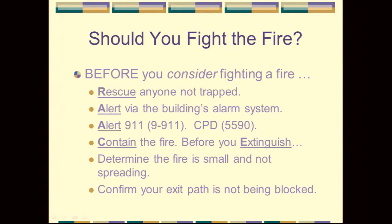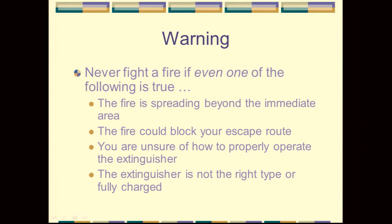So before you consider fighting a fire, this is the RAC part of the race. You rescue anyone not trapped. You alert the building's alarm system and alert 911 and campus police department. You contain the fire. Then, before you get on to the E part, the extinguish, you determine that the fire is small enough to fight and not spreading, and confirm that your exit path is not being blocked. Then, and only then, well, I guess we have another warning.